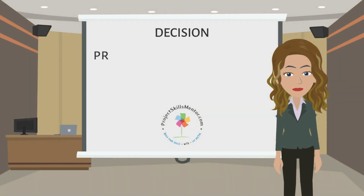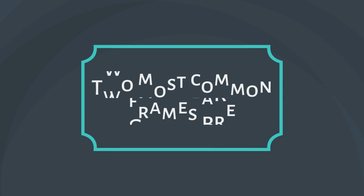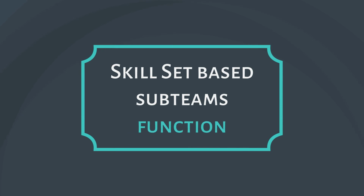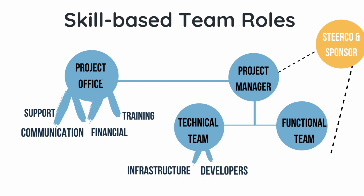The next decision the project manager needs to make is the project team framework. The two most common frameworks are skill-based and matrixed. Skill set sub-teams are grouped by function. The Project Office subgroup manages project support activities with team members covering communication, finance, and training. The technical team members have subgroups focused on infrastructure and product developers. The functional team is made up of analysts, testers, and users.